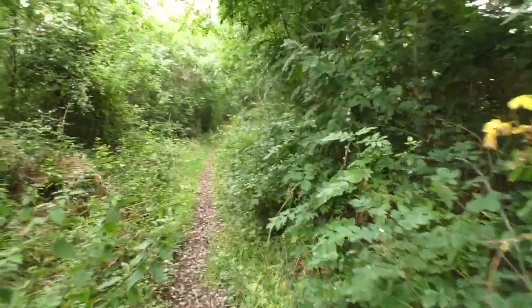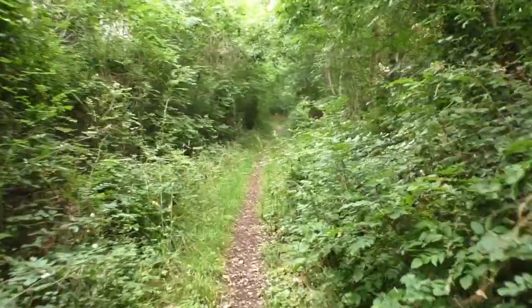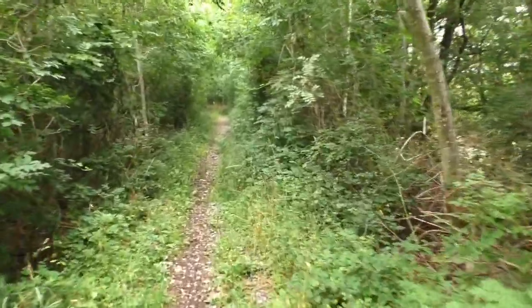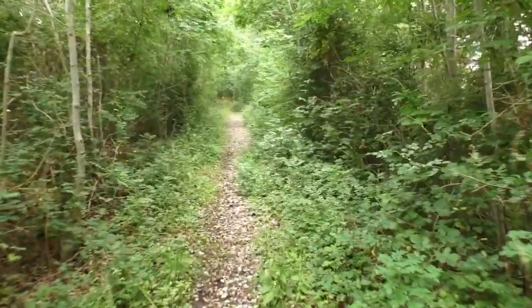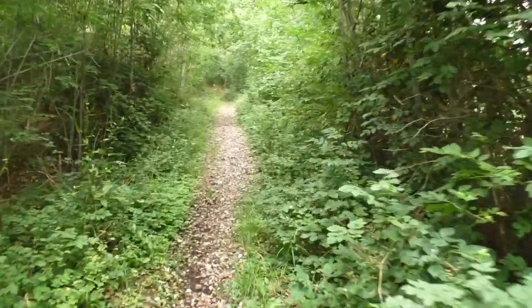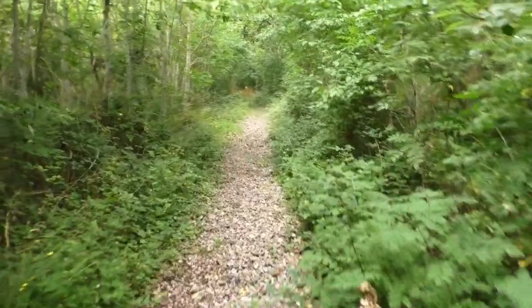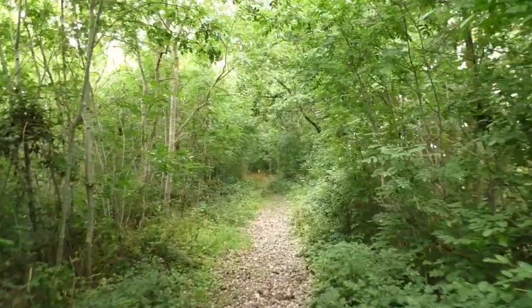Now, has somebody been in here having a bit of a clear out? It looks like it, doesn't it? So perhaps the intention is to do that all the way up to the Willersey Bridge. It would be nice. Amazing how clear this ballast shows up. You don't normally see it like this.